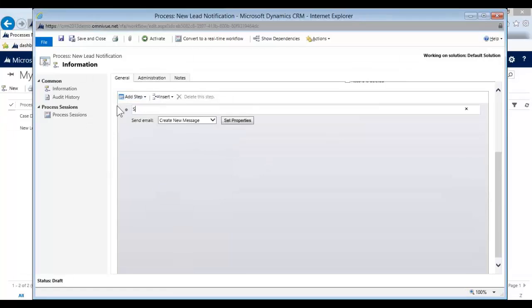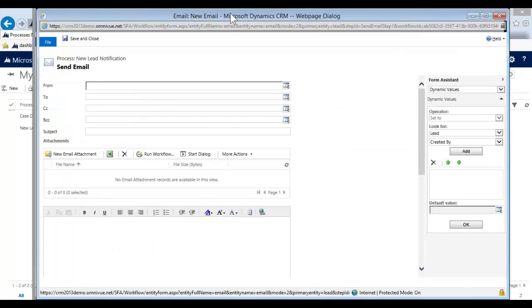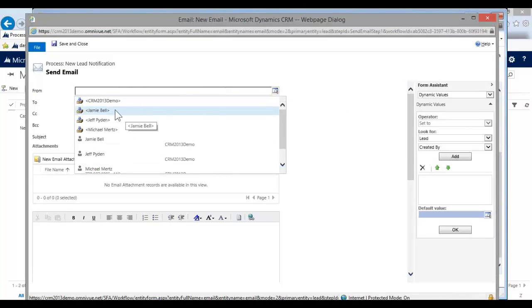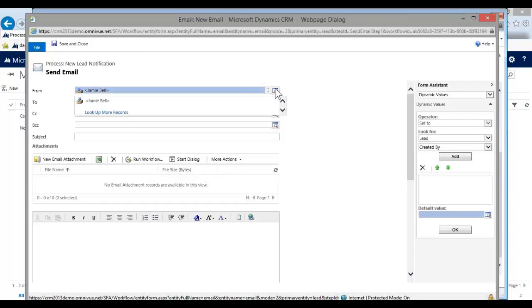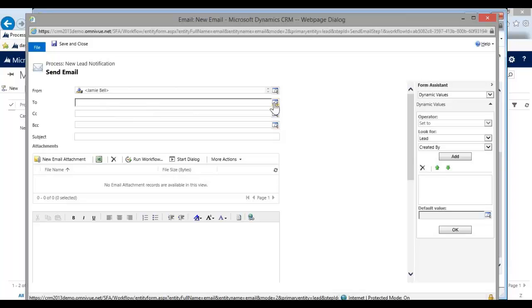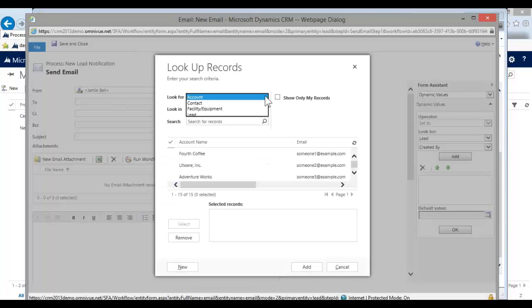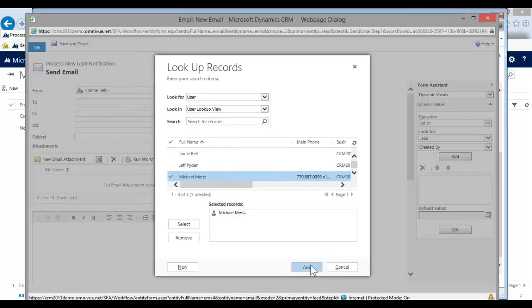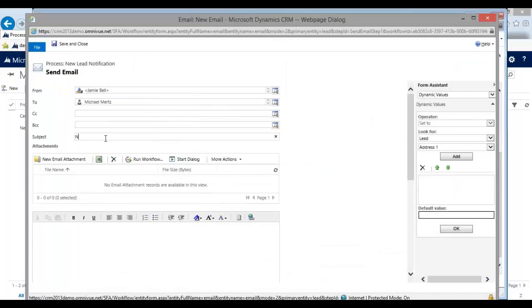So I'm going to add a step, send email, and I'm going to fill up my properties here real quick. And it's going to come from, I'm going to look up some of my users here. I'll say it'll come from Jamie Bell. And it's going to go to, let's say I'll send it to Michael. And the subject is new lead created. At this point, I can add attachments, and I can put details about the new lead. For time's sake, I'm just going to keep this simple.